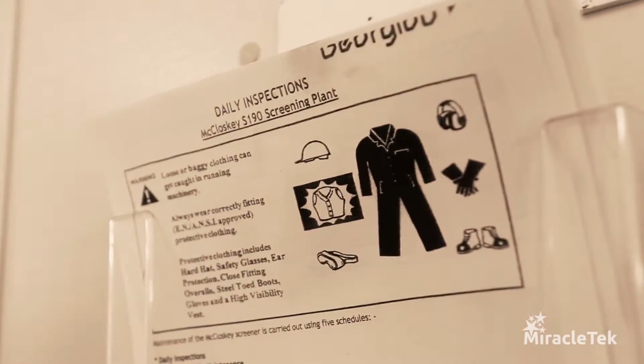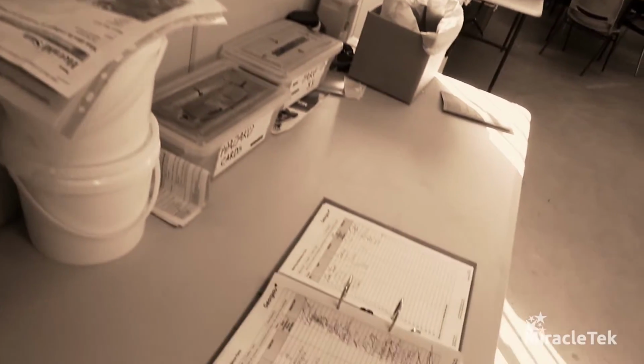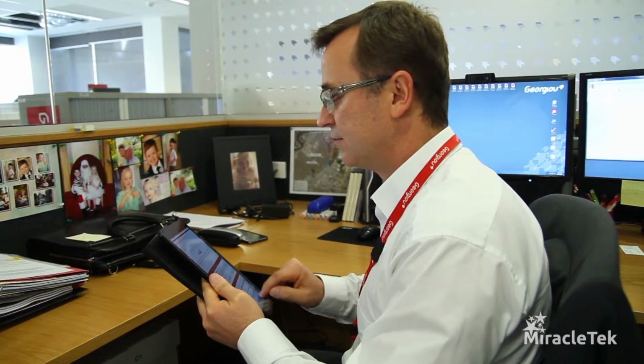To improve organizational processes, Georgiou had to make a decision to address the company's reliance on paper. We had lots of different forms. Part of them were assisting in the management of the jobs, and part of it was helping with the governance and controls. And we're finding with the filling in of those forms that One App assisted in being able to fill in those forms more systematically.